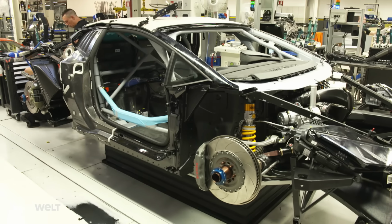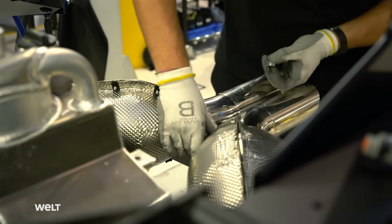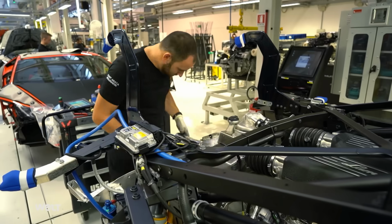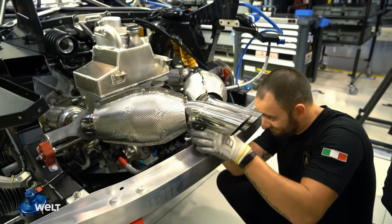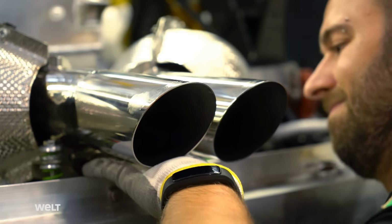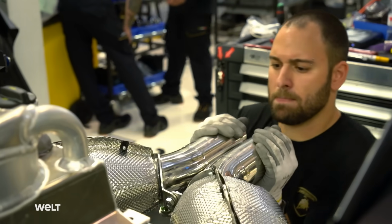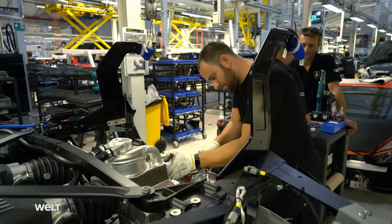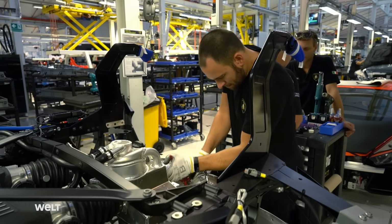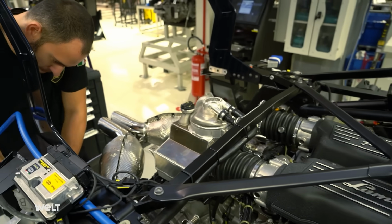The Super Trofeo specialist team now installs the exhaust system. Naturally aspirated engines require valve-equipped mufflers because many racetracks have strict noise limits. With the valve in the exhaust, the Italians can regulate the Lambo's thunderous sound. At the same time, it can exhale normally. The mechanics of the production models and its racing variants work hand in hand every step of the way.